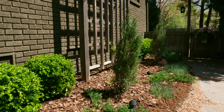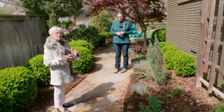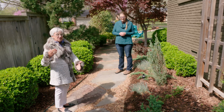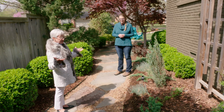This is almost like another room, and I think because this is the side of your house between another house, a lot of times this is the forgotten area. Yes, it is. But it's funny because when friends come over, and we're often in the back, they'll come walking through this as a pathway to our backyard. So why not create something interesting and visually pleasing.